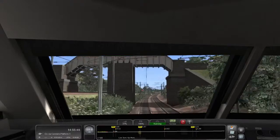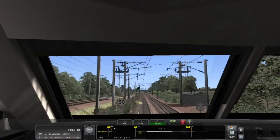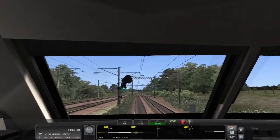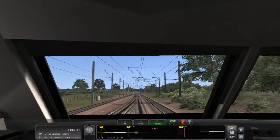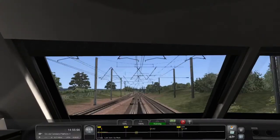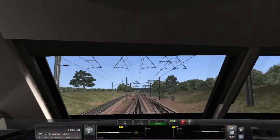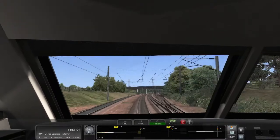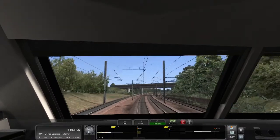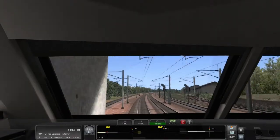You can actually do a service from London Victoria to Sevenoaks and Tunbridge Wells, as well as Maidstone East. So you can go all the way down that as well. I didn't know that you could do that. So you can go all the way from Victoria to Sevenoaks, which I'm not sure happens in real life, but you could. It'd be nice to take the line from London Bridge as well, hopefully.